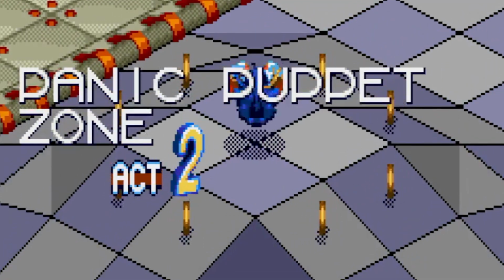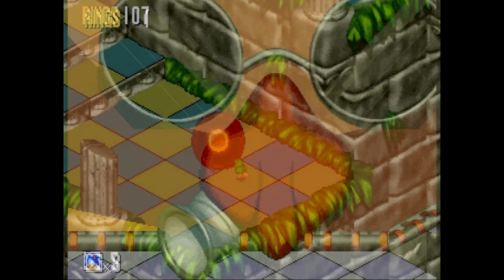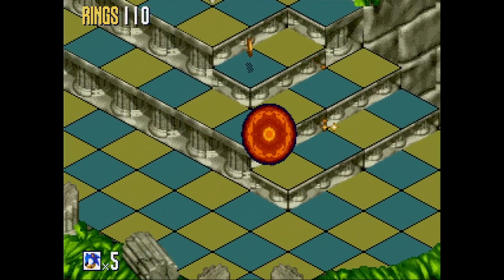And fun fact, the last regular zone of the game, even without this patch, Panic Puppet Act... Okay, spell it out, Jamie. Panic Puppet Act 2. Those are words. Yeah, that didn't have flickies in it to begin with. It was a really fast zone. And now the entire game is like that. This makes it way faster.